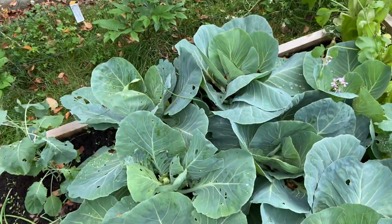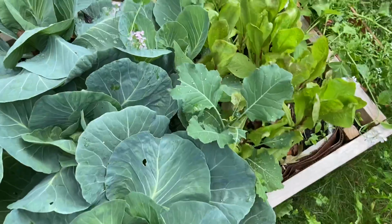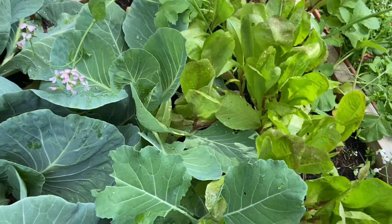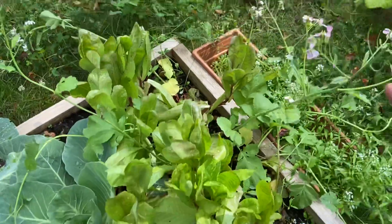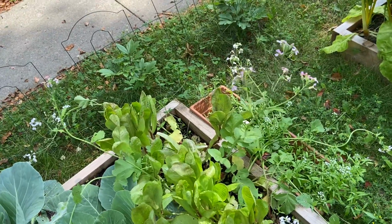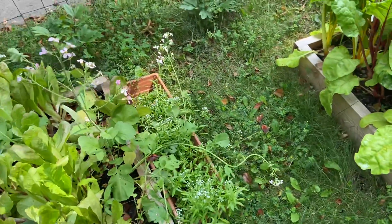My little cabbage patch. I think this is another kohlrabi, or maybe this is a Brussels sprout. I don't know. I lost track of what's in here. This is my lettuce. Still eating off of that. And these pretty flowers are my radishes that I didn't finish eating and they went to seed. But look how pretty the little flowers are. Hey.